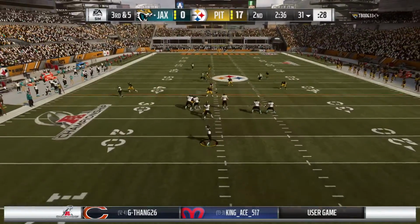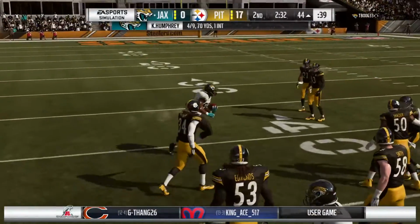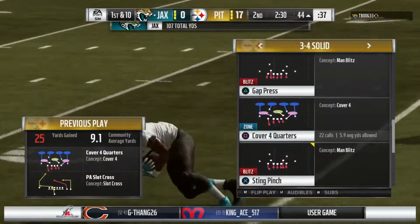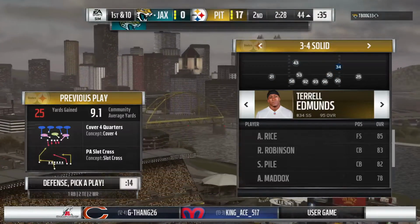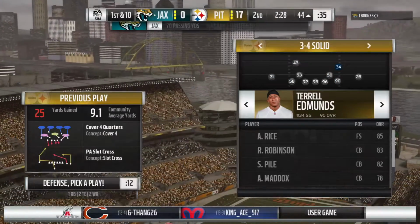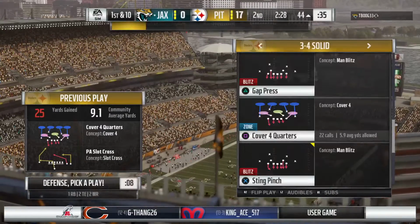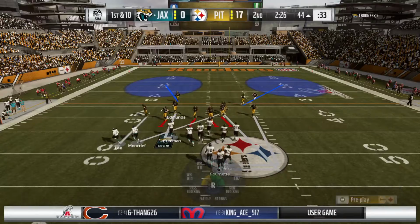Off the play fake, Humphrey, and he finds a man with a crossing route. A really nice gain of 25 yards. The goal for any offense versus a zone defense: find the holes where guys are available and put the ball on the receiver before any defender can step up and fill it. They did it well there. Perfectly executed crossing route. This offense finding its legs now.